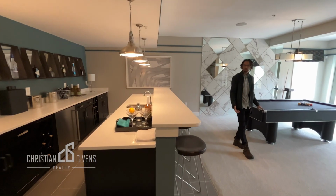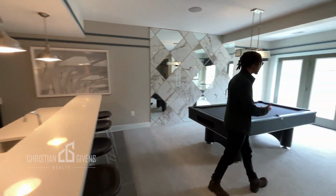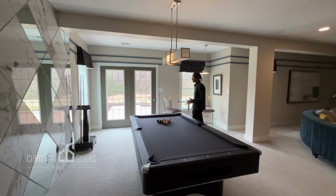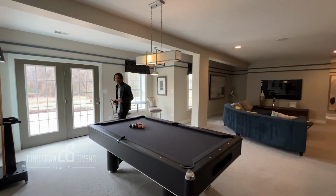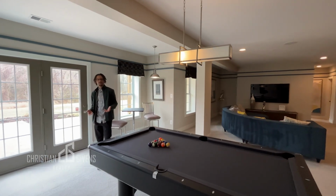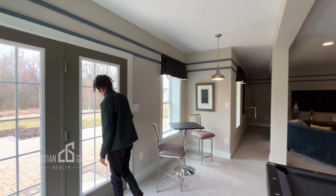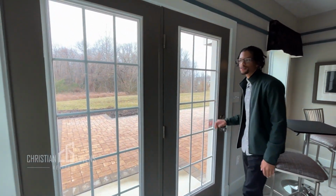What do you guys think about this room? Would you have it set up just how they have it set up? Would you do anything different down here in this basement? The only thing for me that I would add is a gym, because I like being able to just stay home and work out. And they do have a paver patio, which is really nice out here.